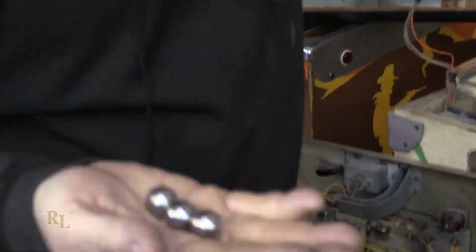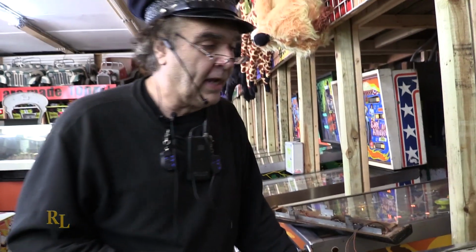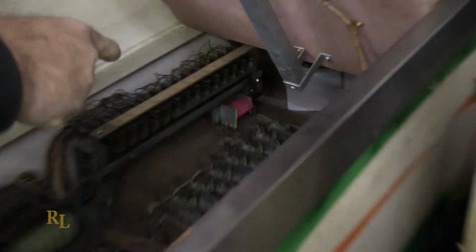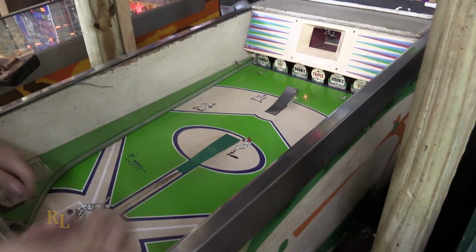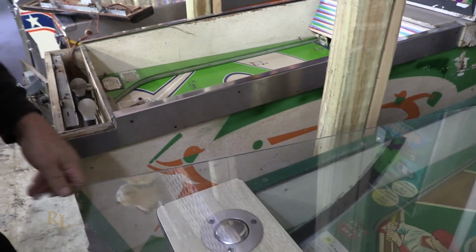The balls are in my pocket. You know how many times you put this together and you forget the balls are in the pocket? Or worse yet, you forget to take the balls out. If I forget to take the balls out and a pitcher's one, they're falling down there, they're going underneath this board, and guess what? I'll spend the next half an hour trying to get those balls. So, put your balls in. Get your glass.